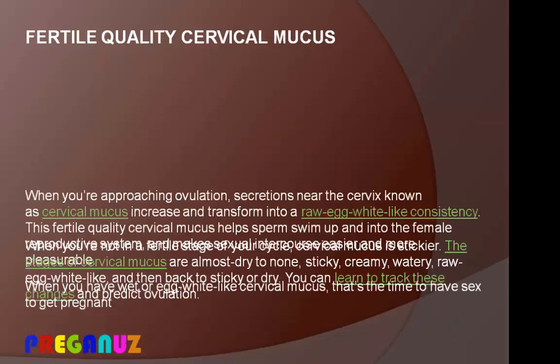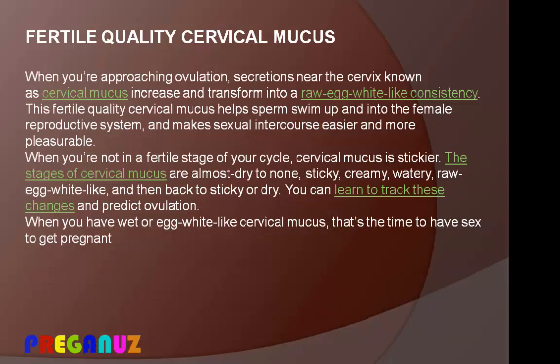Fertile quality cervical mucus. When you are approaching ovulation, secretions near the cervix, known as cervical mucus, increase and transform into a raw egg white-like consistency. This fertile quality cervical mucus helps sperm swim up and into the female reproductive system and makes sexual intercourse easier and more pleasurable. When you are not in a fertile stage of your cycle, cervical mucus is stickier. The stages of cervical mucus are almost dry to none, sticky, creamy, watery, raw egg white-like, and then back to sticky or dry. You can learn to track these changes and predict ovulation. When you have wet or egg white-like cervical mucus, that's the time to have sex to get pregnant.